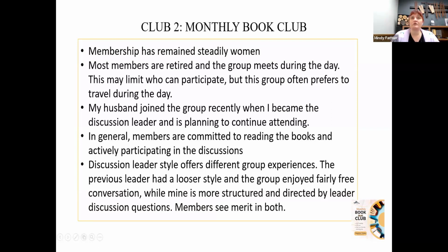But my husband joined recently, and so I'm hoping that maybe some of that word of mouth will get out. And it's during lunchtime, so we're right in the middle of downtown in Perry, so people could walk here potentially and participate during their lunch. And in general, the members are committed to reading the books and actively participating.